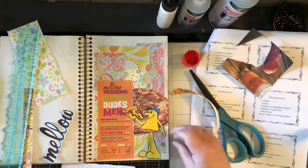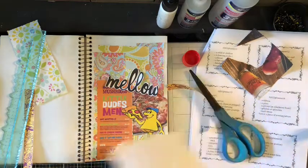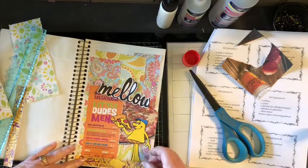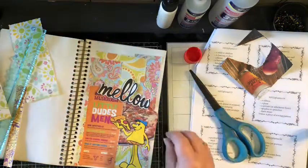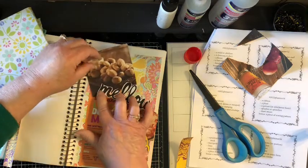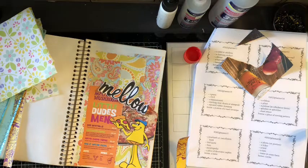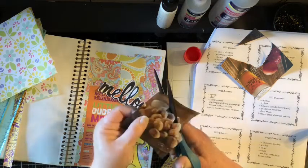Okay, I think I'm going to put that mellow there to break up that. Let's cut around this too. Yeah, I love these little... Sorry, I know I was totally off camera there because I stood up and off to the side.